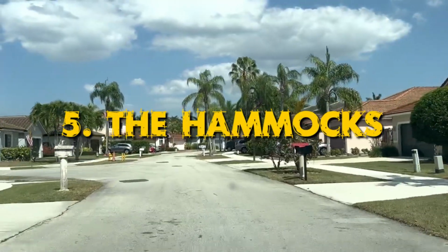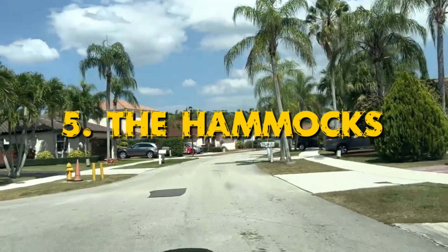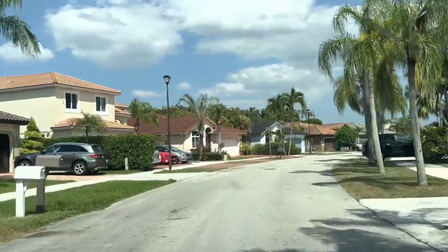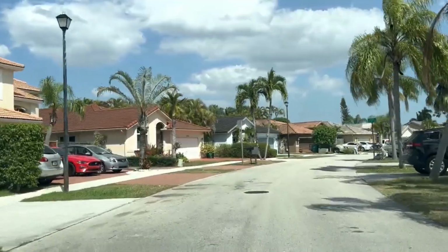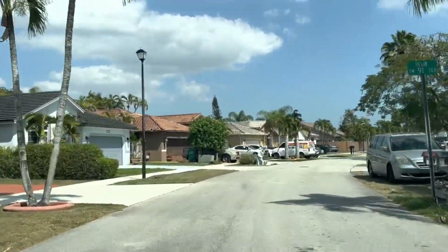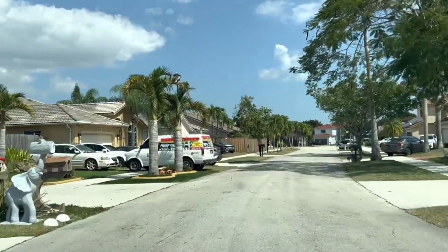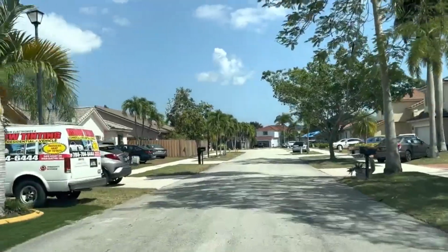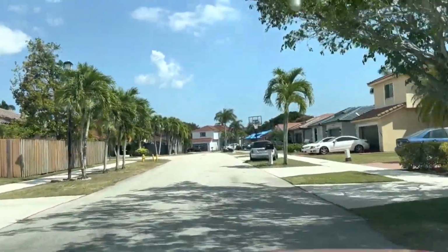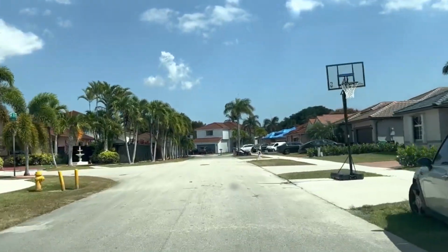Number 5 is the Hammocks, a suburb of Miami, very close to the Florida Everglades, with easy access to Homestead, a beautiful tropical agricultural area for those who are fans of tropical fruit and tropical plants. If you really enjoy tropical agriculture, mango trees, there's places like the Fruit and Spice Park, one of the best collections of tropical plants in the United States.